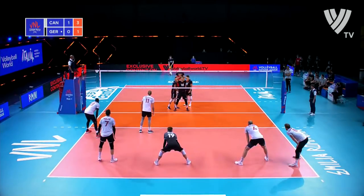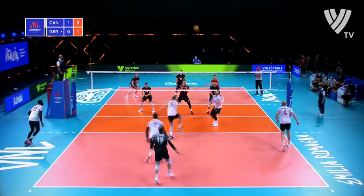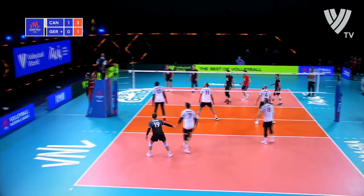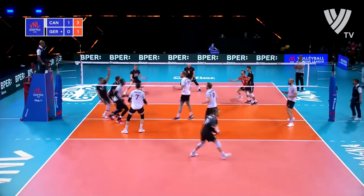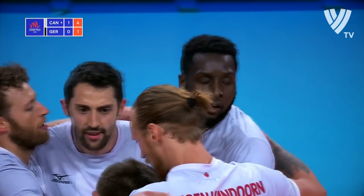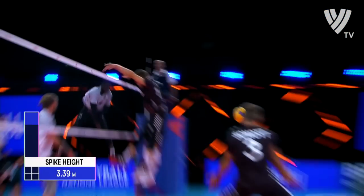But Weber, pretty good serve. Another attack there, cross court. Fantastic effort there, but Germany will give up a free ball. And oh wow, that was a smackdown from Vernon. He's having a great game so far. From our angle, it's hidden. But there, boom.